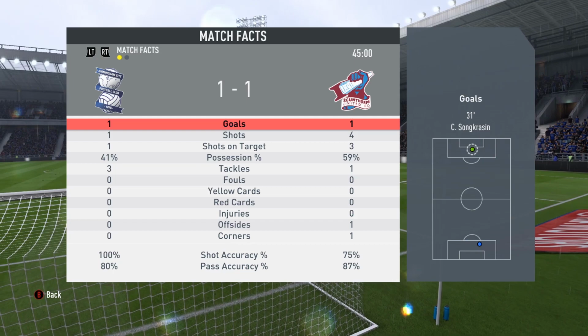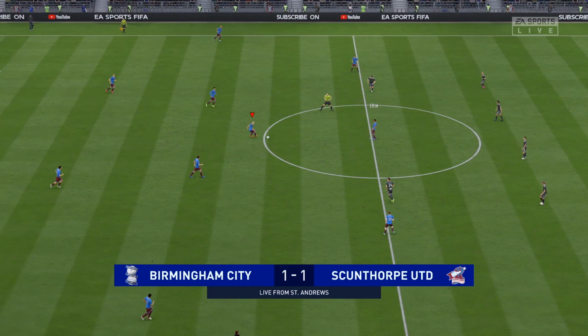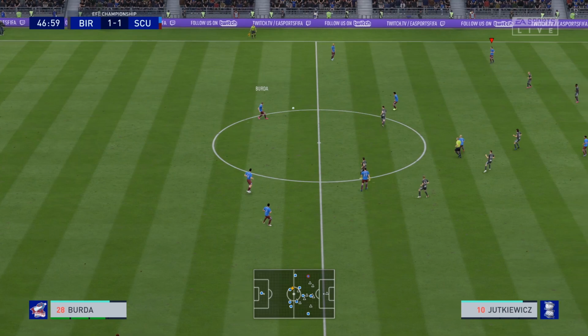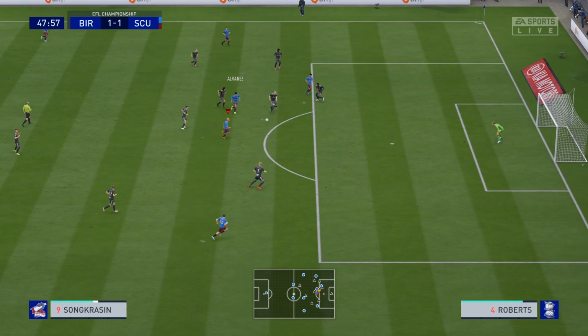For all those that are still here, let's get into this second half. And it will be the boys of Scunthorpe United to kick things off for the second half. As mentioned earlier, it was a really tetchy first half. Both sides taking the time to work each other out. But we'll look to press on forward as Alvarez is there. We get a ball onto Chanatip Songkrasin. What's he got? Oh, and it's unstoppable.